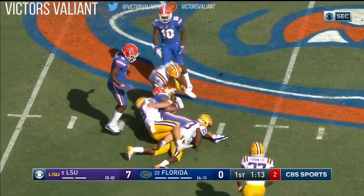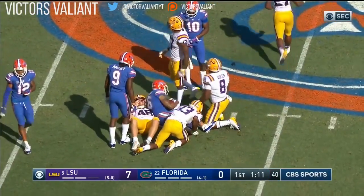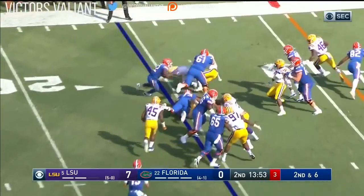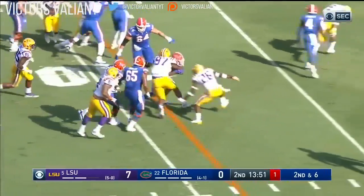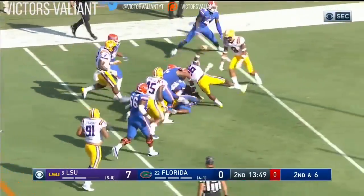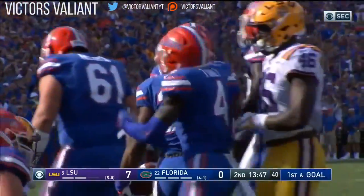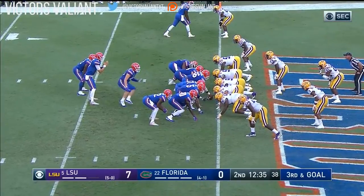Freddie Swain has it around the 43. Ryan trying to follow his blockers. Oh, what a run again. Still going. First and goal, Florida. It was a great cut. Six. He needs 6 inches.